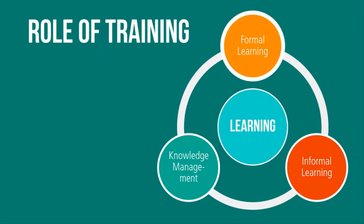There are a number of different ways that learning occurs in a company. Training refers to a planned effort by a company to facilitate learning of job-related competencies, knowledge, skills, and behaviors by employees. The goal of training is for employees to master the knowledge, skills, and behaviors emphasized in training and apply them to their day-to-day activities.